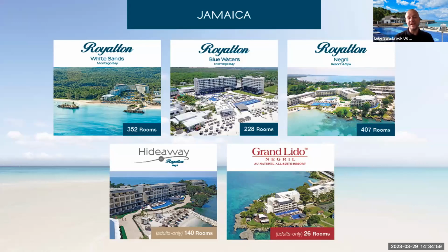So I'm just going to move on really to where our properties are and where you can find our properties. On the island of Jamaica, we have the White Sands and Blue Waters. Blue Waters obviously is one of our biggest sellers on the island of Jamaica. White Sands, just an update really on White Sands. We are closing this down in May. So from the 1st of May, the White Sands will be closed.